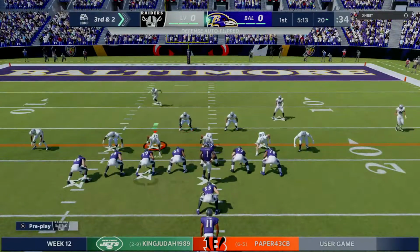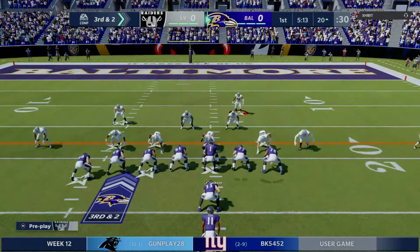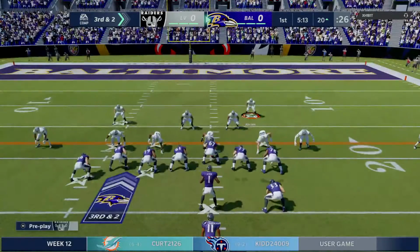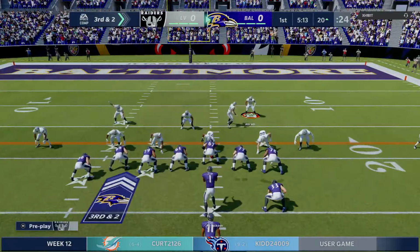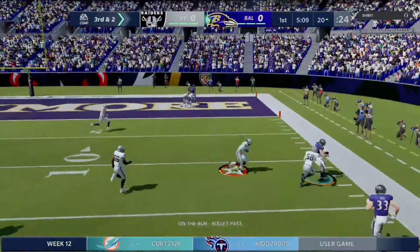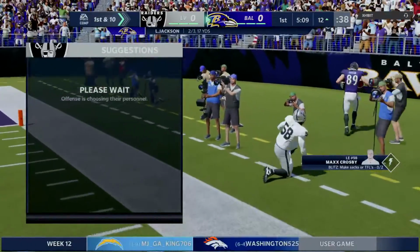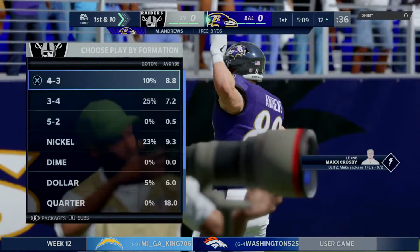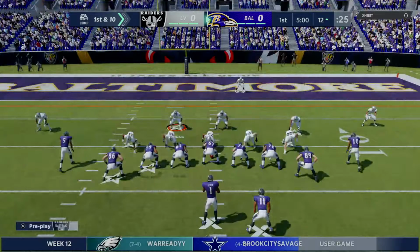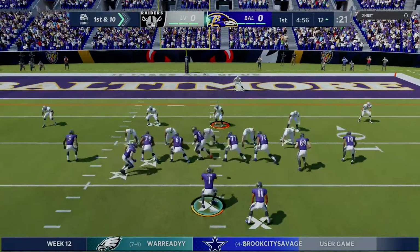After the incompletion, here now, 3rd and 2. Jackson now. And he comes back with one complete. And he'll be out of bounds, taking it just shy of the 10 at the 11 or the 12. Jackson to Andrews on that one. First down, Baltimore. From down at the 12, it's 1st and 10.